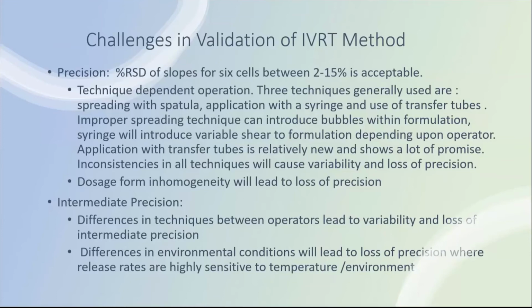For intermediate precision, as you can envision, the differences in technique between operators will lead to a loss of intermediate precision, and this has happened to us many times when someone has a slightly stronger hand, squeezing out a tube very strongly versus mildly. In fact, in one case, we had a protocol of actuating it so many times only with so much pressure. And that's how we were able to control the shear applied to the dosage form. No matter what you do, you always apply some shear when you're using the syringes.